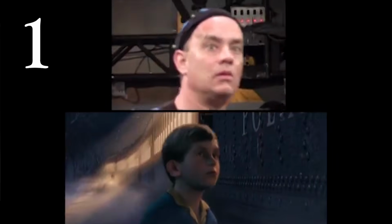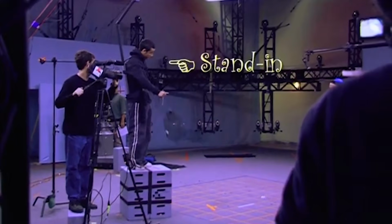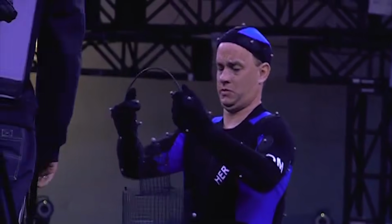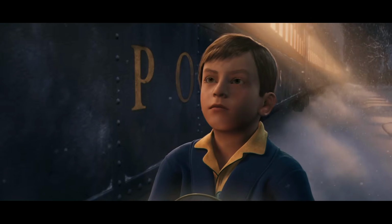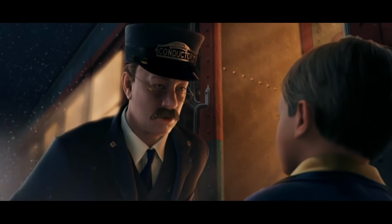boy too. In order to have Tom Hanks play all these characters and have them interact with each other, they used a stand-in that wasn't wearing any mocap sensors, which made the stand-in invisible to the camera. Hanks would then perform his lines for the character opposite of the stand-in, and then change places so Hanks could perform the other character in the scene.